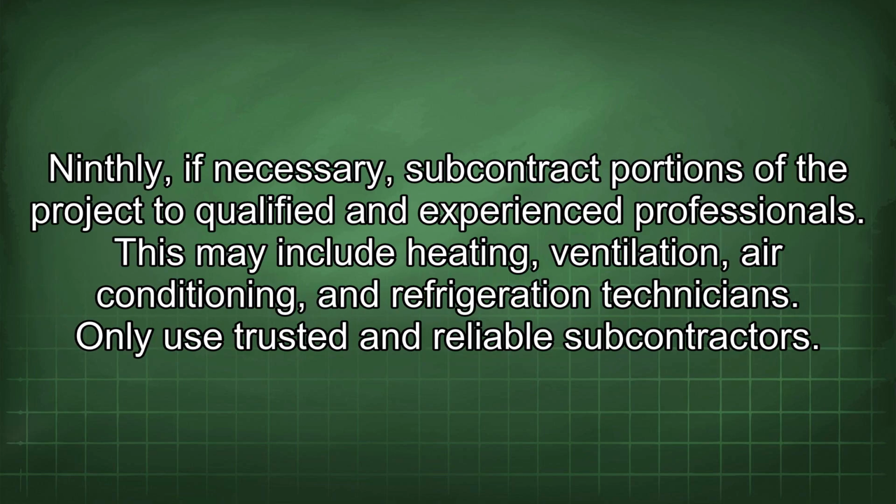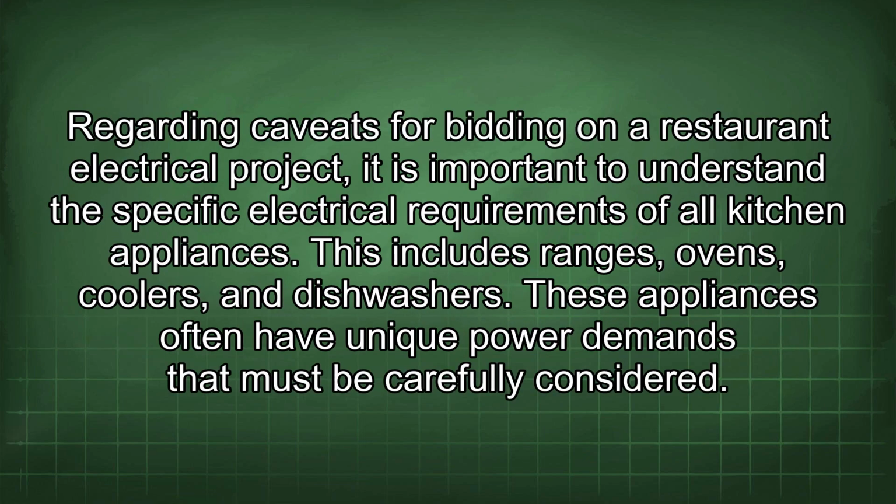Ninthly, if necessary, subcontract portions of the project to qualified and experienced professionals. This may include heating, ventilation, air conditioning, and refrigeration technicians. Only use trusted and reliable subcontractors. Regarding caveats for bidding on a restaurant electrical project, it is important to understand the specific electrical requirements of all kitchen appliances. This includes ranges, ovens, coolers, and dishwashers. These appliances often have unique power demands that must be carefully considered.